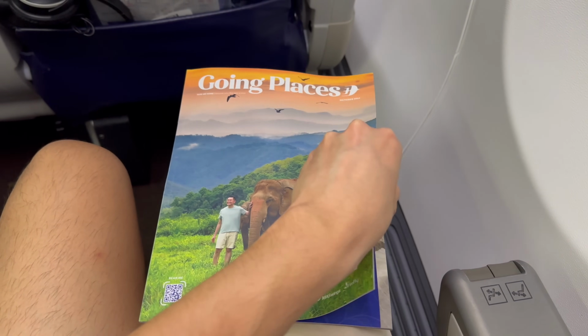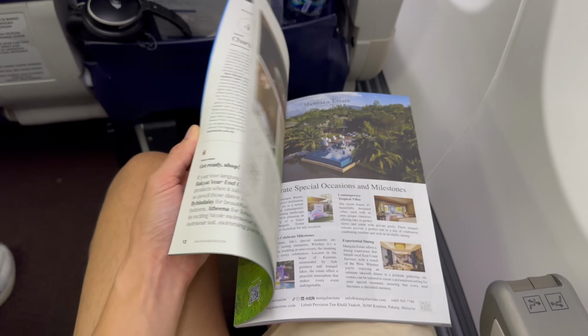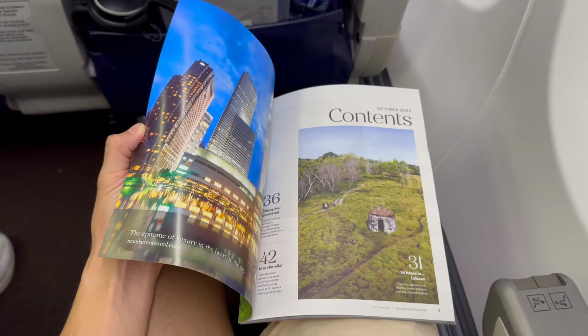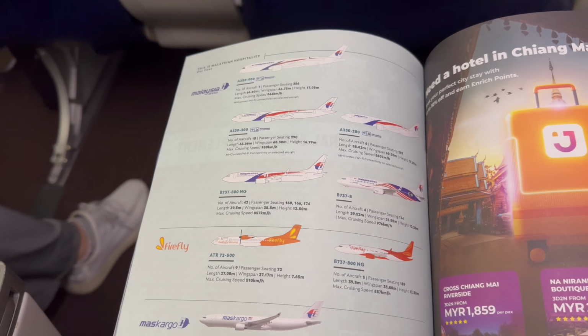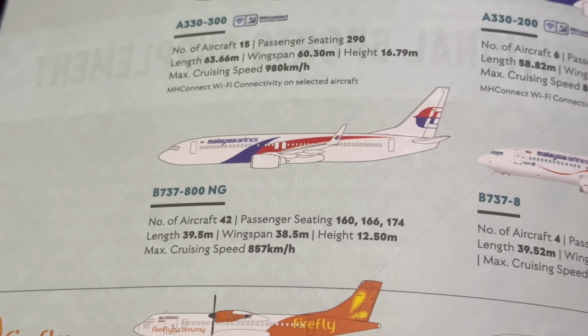I'm delighted to see that Malaysia Airlines still do in-flight magazines. I love them, particularly the ones on Malaysia Airlines. There's so many interesting things to read. Today we're on board a Boeing 737-800. Malaysia Airlines got 42 of them.